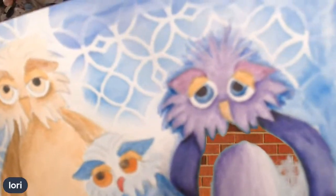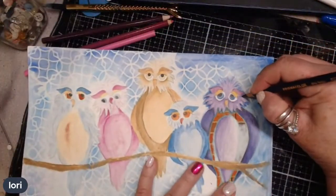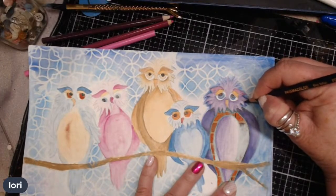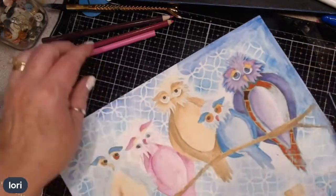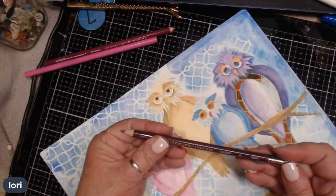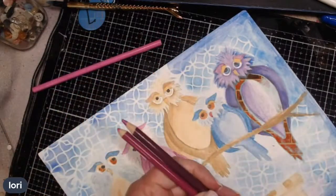See, so that's starting to come alive. Now let me pick out something brown and gold perhaps and address the eyelids. Now over here I have my mulberry and my processed pink, which are two colors.